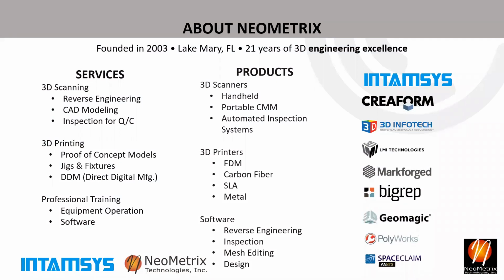All right. A reminder about NeoMetrix. We were founded in 2003. We're located in Lake Mary, Florida. We have 3D experience using 3D scanners and 3D printing. We offer services for 3D scanning. We generate CAD files for somebody who has a part but doesn't have the CAD files, so we can do a reverse engineering project for that. And also for scanning, if they have a part and want to make sure that they're manufacturing it correctly, you might want to compare it back to the original CAD. So we can do a scanning service to give a report to see how well that part was made.